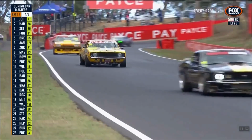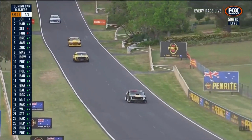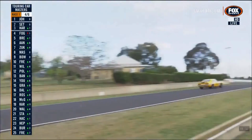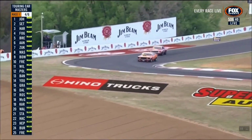So even though the conditions are tricky, there's really good pace in the circuit at the moment, and Johnson going quicker now. Harris is on a really good lap. Seaton on a good lap. So there's some pace in the circuit despite these conditions. And not just that, they may be fast, but it's Angus Fogg with the quickest speed down the track for the second lap in succession. It's 303 kilometres an hour.